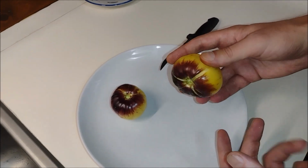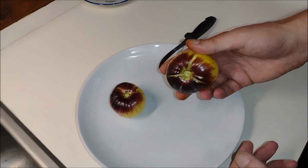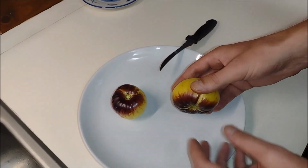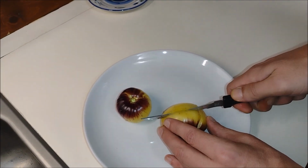It was a big eye-opener to me and Angel when we first tried our White Wonder tomato a long time ago. And then the anthocyanin varieties are really good too, so I have a lot of high hopes for this one.